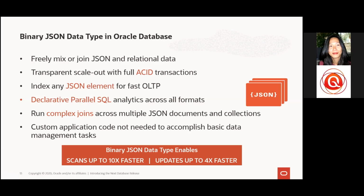performance-wise, scalability-wise. And so in this case here, we realize that by making it a binary data type, performance definitely can increase. And through our testing, we've seen that scans of JSON binary documents are up to 10 times faster than the large object format, and updates are also much faster.